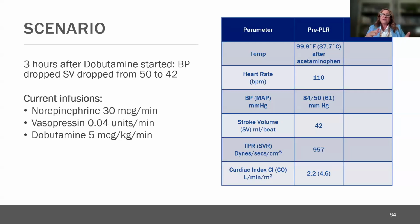If you don't have to remove the monitor off a patient to use it for somebody else, try to keep it on there, because you will see that trend down in stroke volume well before you'll see a change in blood pressure. And we're on three drugs right now, right? Norepinephrine, vasopressin, and dobutamine. All right, next slide.